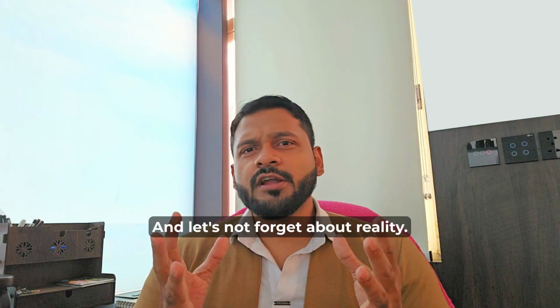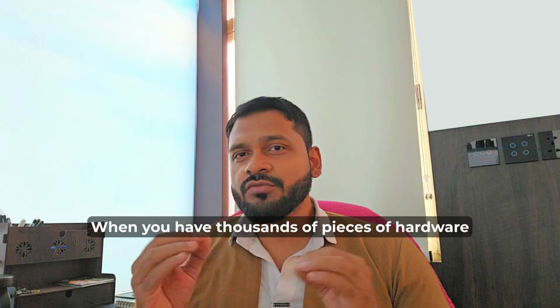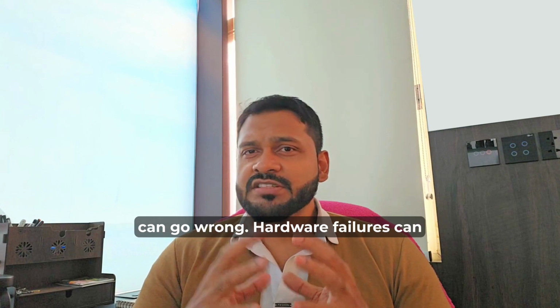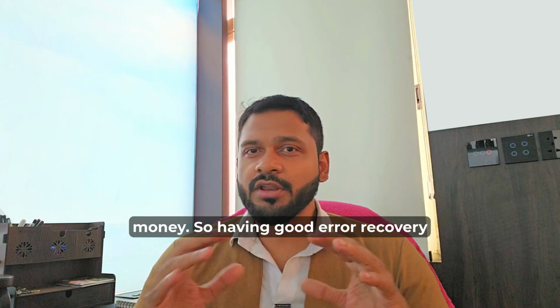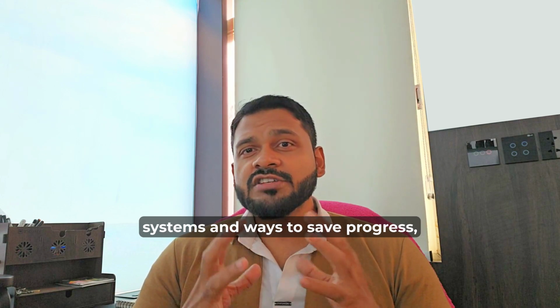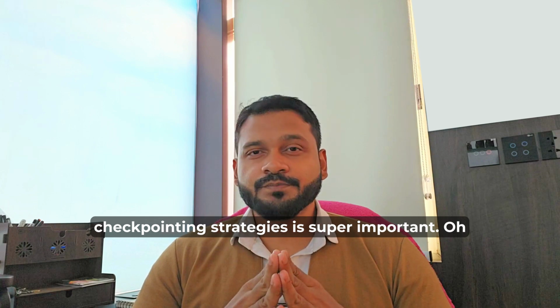And let's not forget about reality. When you have thousands of pieces of hardware working together for weeks on end, things can go wrong. Hardware failures can interrupt the whole process, costing time and money. So, having good error recovery systems and ways to save progress, checkpointing strategies, is super important.